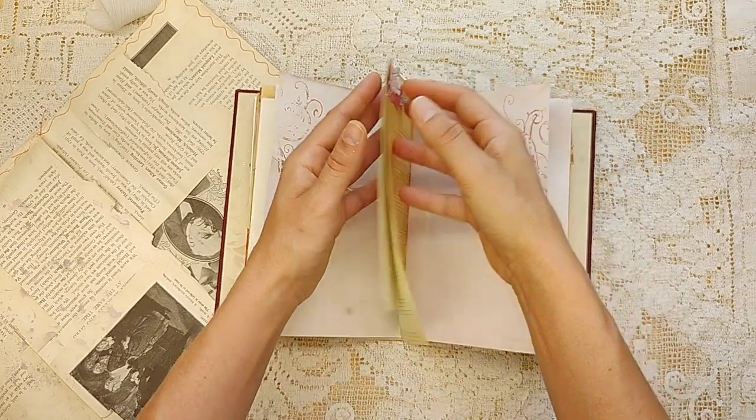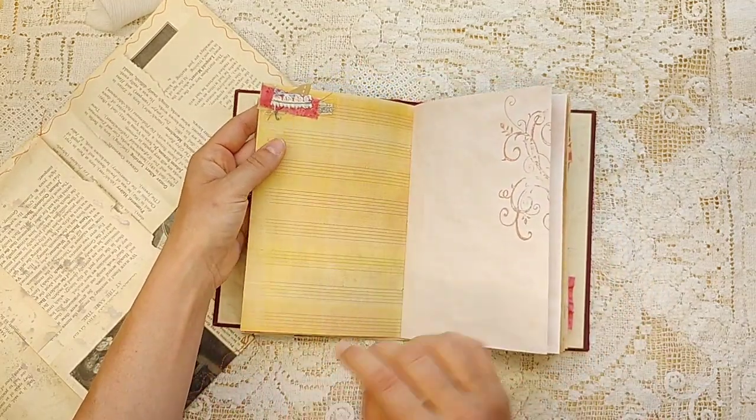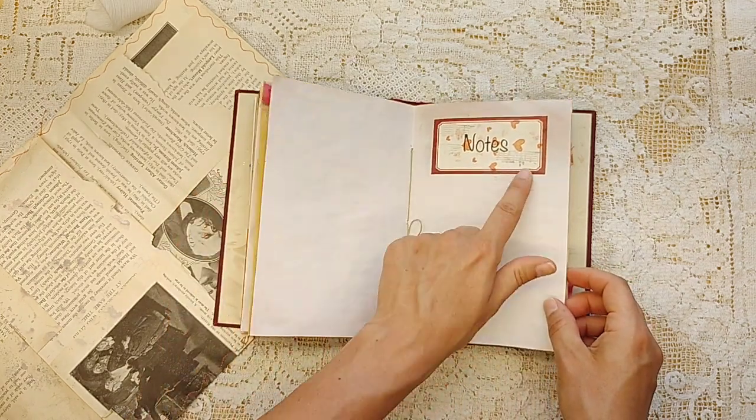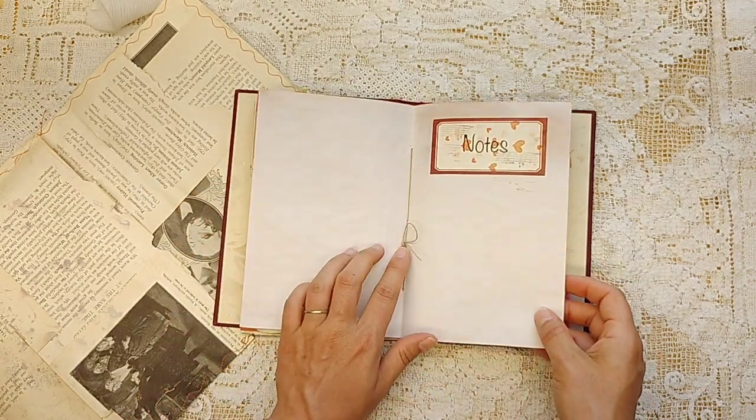But don't overdo it and cover your back. So I did a little cute snippet there. I've used this stamp throughout. There's another label. There's also some music stamping that I've done throughout.